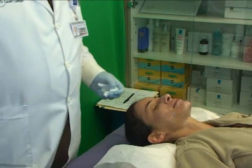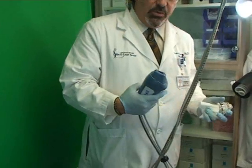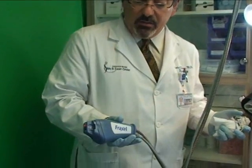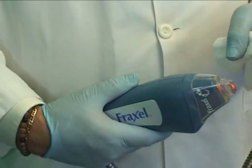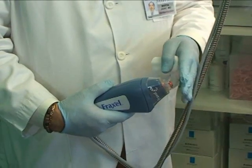So we had removed, as you saw previously, the topical anesthetic, and now we're putting on what we call a tracking gel that allows the handpiece of the laser to move freely on the skin. So here we have the handpiece, and this basically is where all the energy comes out of. We put the tip on, and this tip here has special rollers that roll across the skin, and you can see the red beam, and that's basically where the laser energy is going to come out.